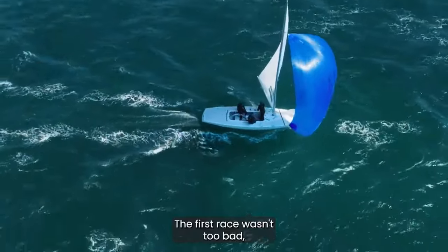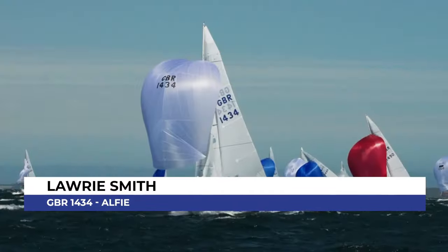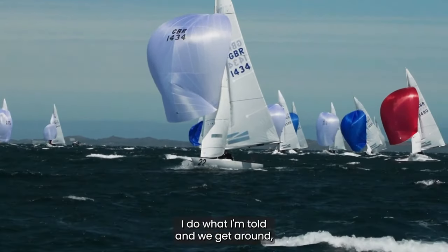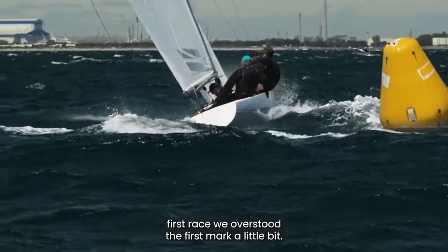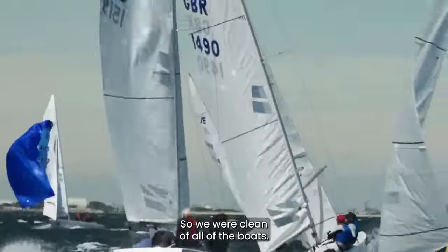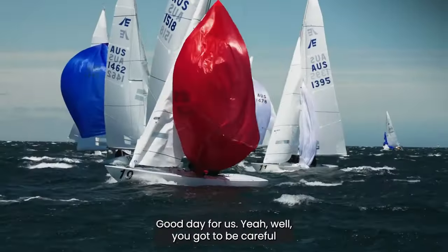The first race wasn't too bad, but the second race got a bit windy. I've just got a very good crew, so I do what I'm told and we get around. In the first race we overstood the first mark a little bit, so we were clear of a lot of the boats, and then in the second race we're in the lead, so it was good. It's a good day for us, yeah.